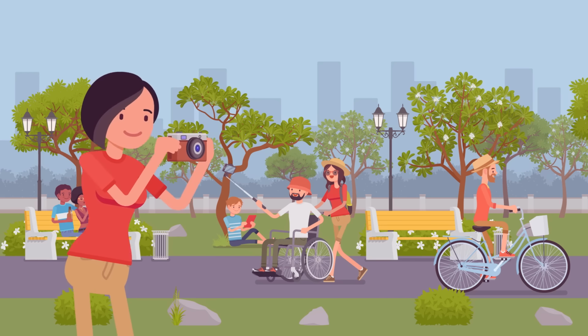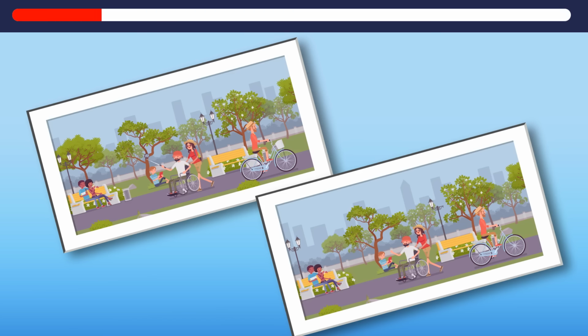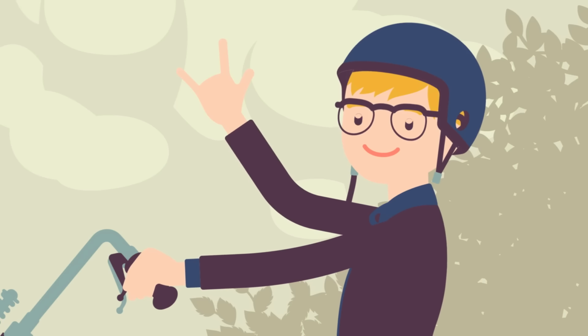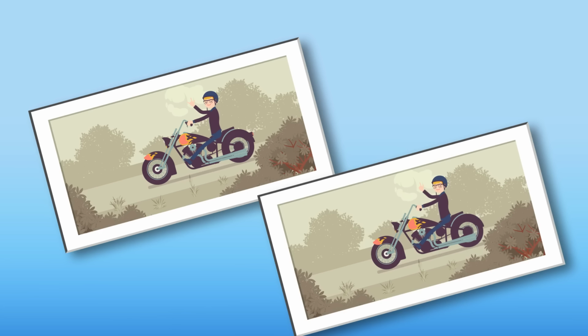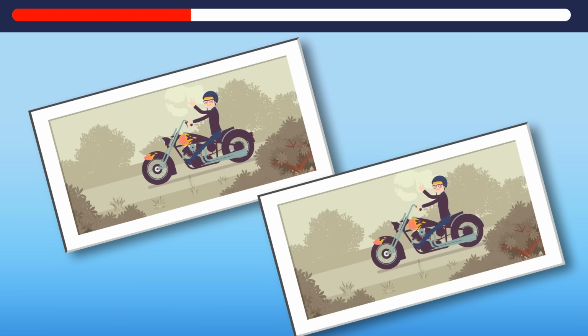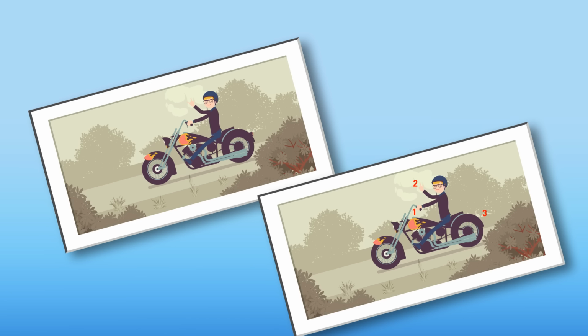Ashley lands in Brussels. She walks into the local park and takes two pictures. Can you find 10 differences between them? Here they are. A motorbike rider asks Ashley to take his picture. She takes two. Are they identical? There are three differences, actually.